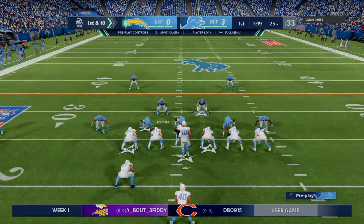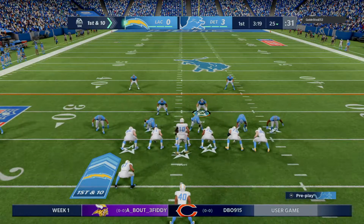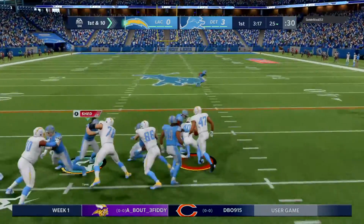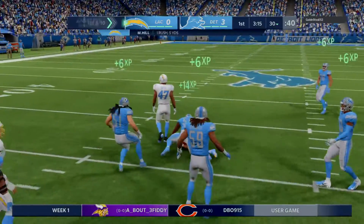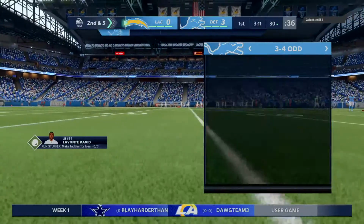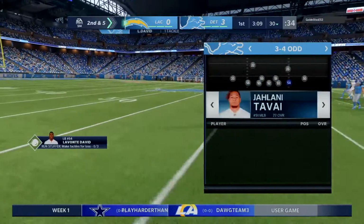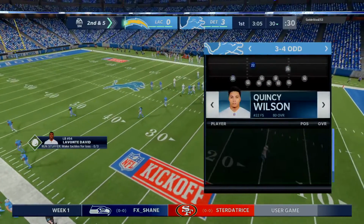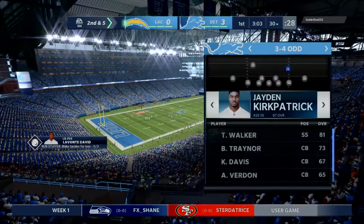Herbert going to lead up the Chargers here, 1st and 10 at their own 25-yard line. They'll run for the first time with Hill. And this will be a gain of 5 as he gets it to the 30. Levante David in on the tackle. That's a really nice job by them picking up the run blitz and detecting it and blocking it and turning it into a nice run.